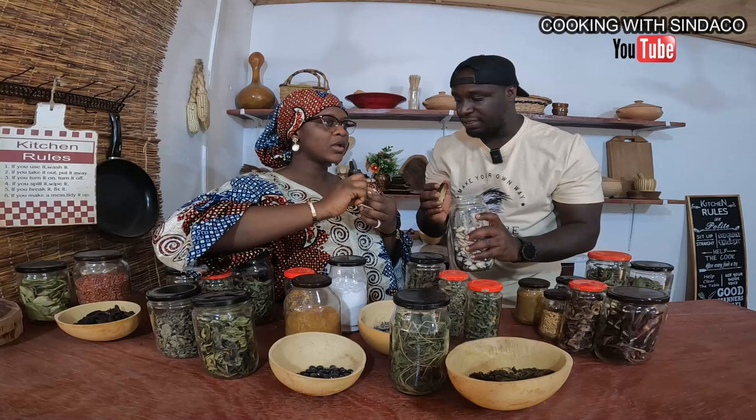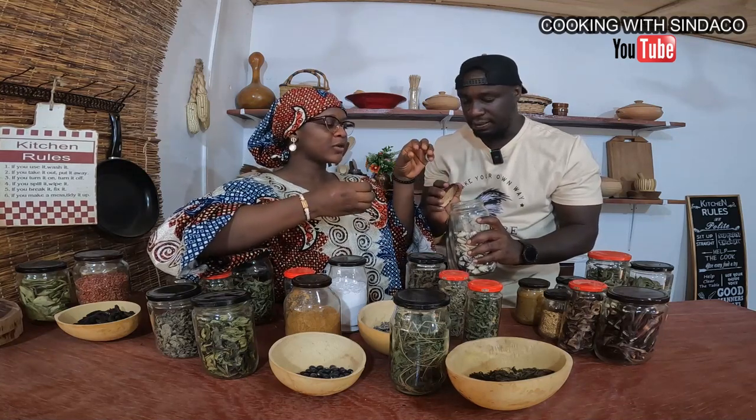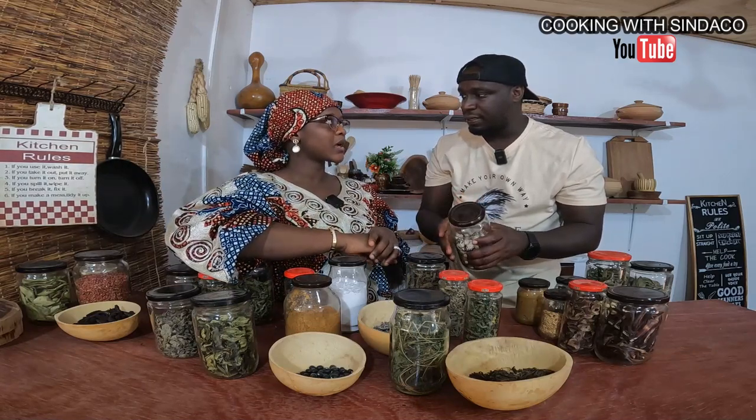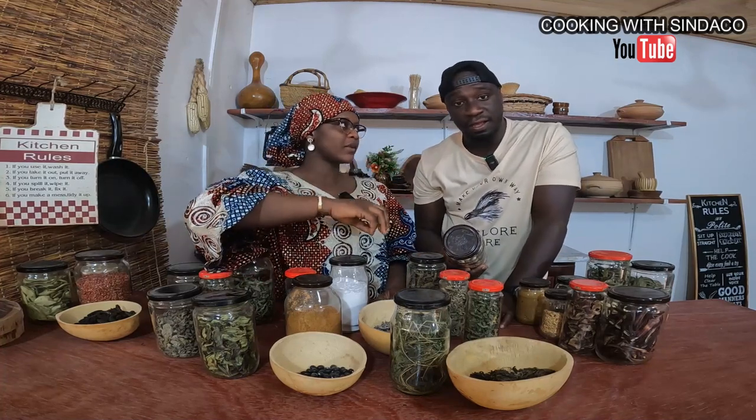Okay. And then it gives you this creamy bean. Yeah, but the texture is more like egg yolk. So we don't cook it alone, we mix it with cowpea. Cowpea? Yeah, we cook it with cowpea so that you have pieces of it in it.